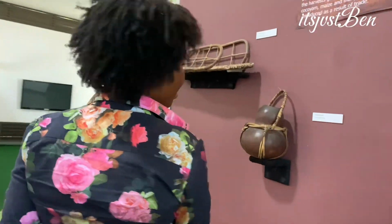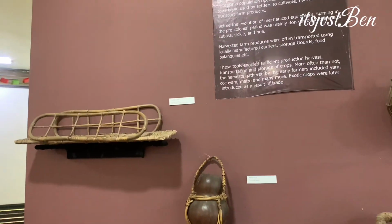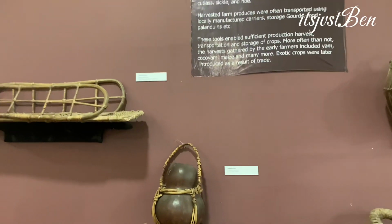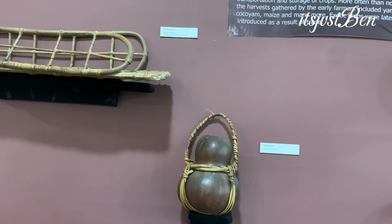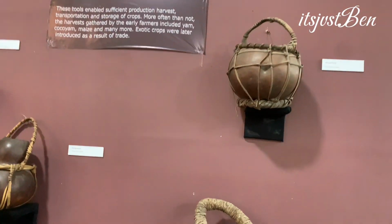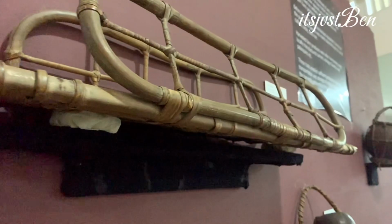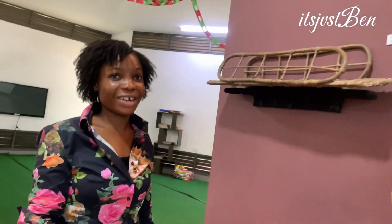These are food carriers that the pre-colonial man was using. There's this one for storing water, and this one for storing food. This one is for carrying vegetables, and this one for carrying nuts. I think you have an idea of this. Oh yeah, this one.